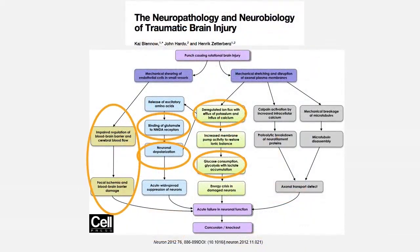This schematic illustrates the molecular pathways involved in a rotational head injury leading to a mild TBI. Considering this and many other pathophysiological cascades involved in a severe TBI, questions arise regarding neuromonitoring decisions we must regularly make in the ICU. In general, one must consider that more neuromonitoring should be being done, not less, in order to help guide these complex decisions.